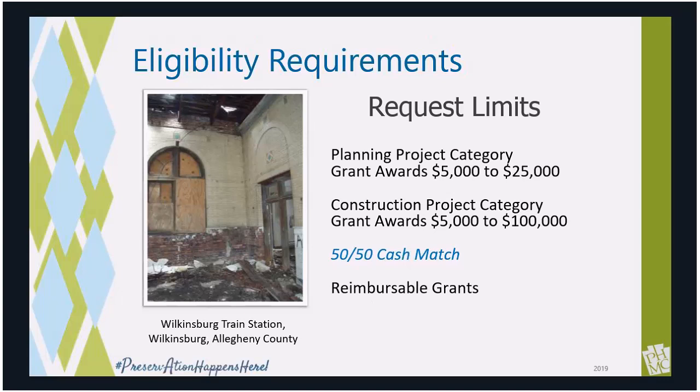This cash match is very important because these are reimbursable grants. They are not direct award. So if you're selected for funding, you'll be requested to submit reimbursements quarterly, and you'll receive 50% of the current expenditures with those requests.